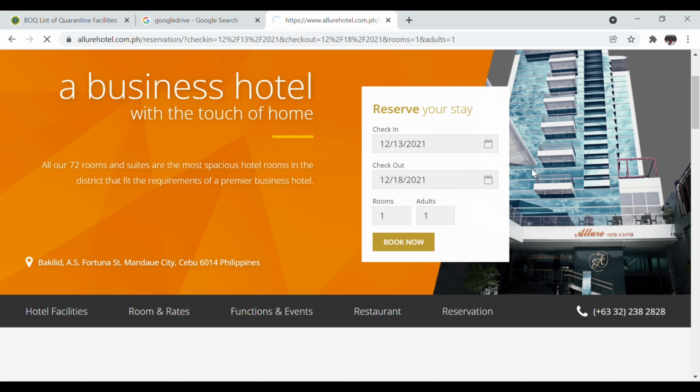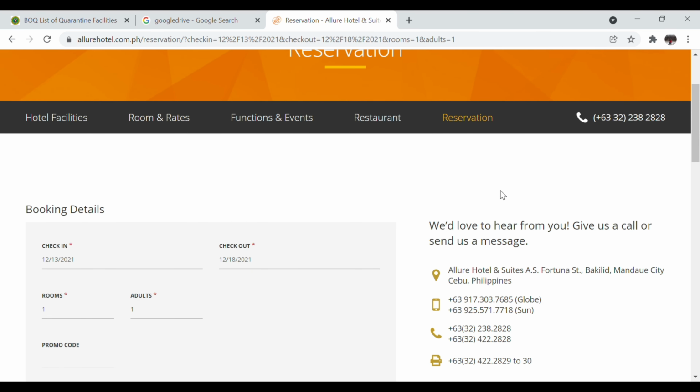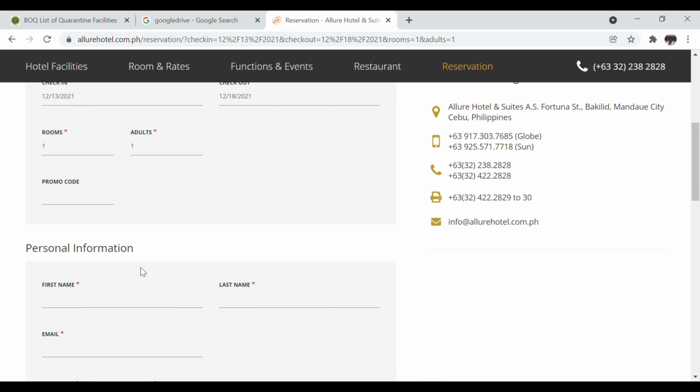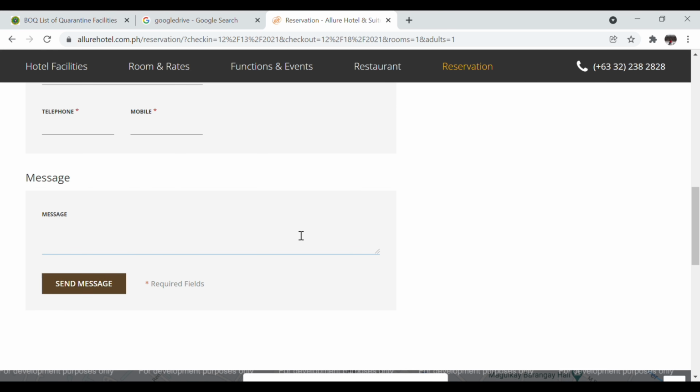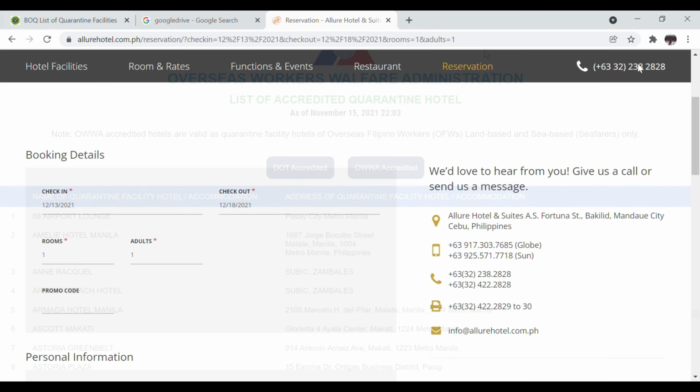Now enter how many rooms and how many adults will be staying, and then make sure to input all the required information. Now you will have to show the confirmed booking as a requirement for entry.